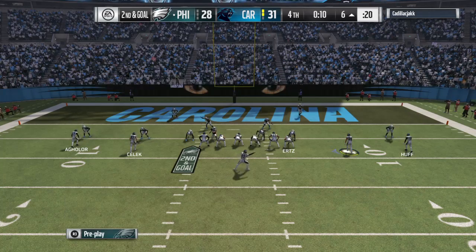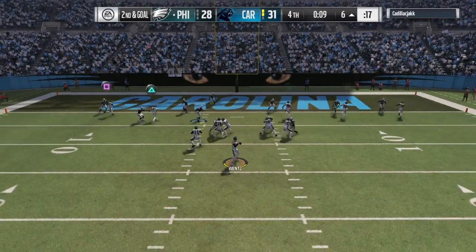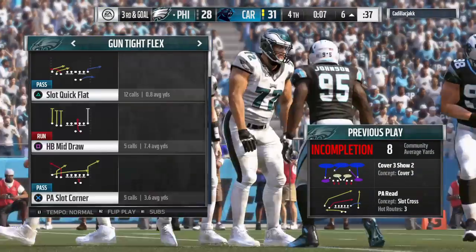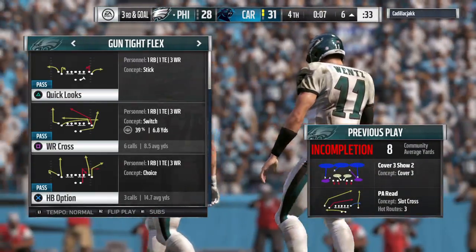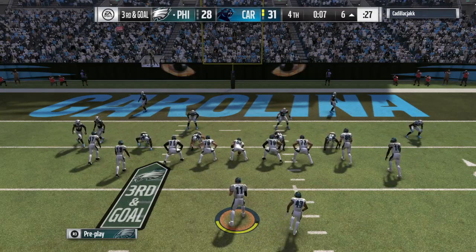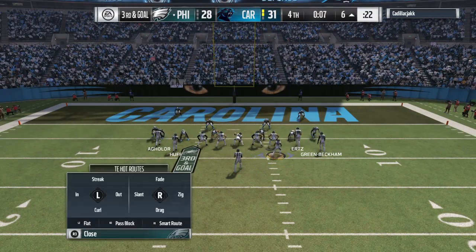And on the outside, they're playing press coverage. Back to throw. And that is incomplete. 7 seconds remaining. An extra DB defensively here. Big stop needed on 3rd and goal. He may be a blitzer.